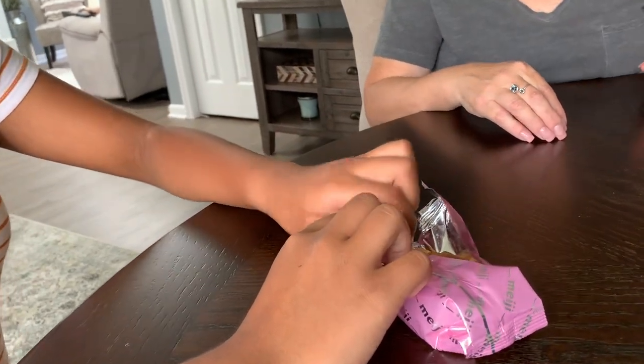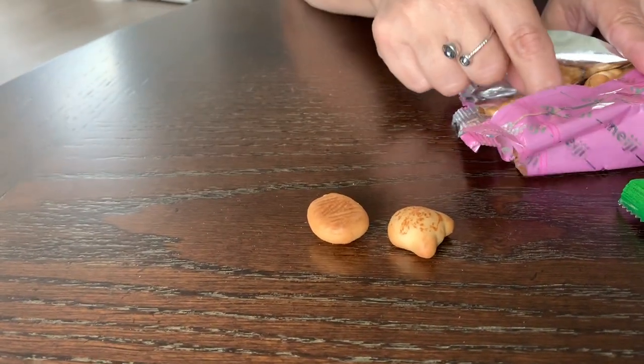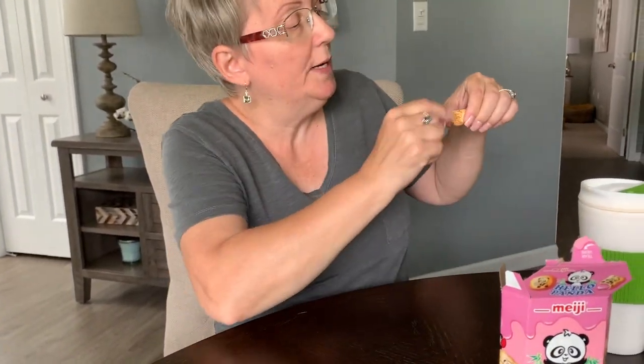All right, so let's see. What do they look like? I'm going to hold it up, a couple here so you can see them. Look how cute they are. It has a little picture of a panda on it. Okay. And then it's like a little panda face. Cute. It's good.